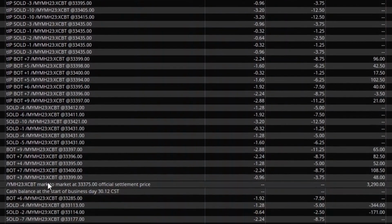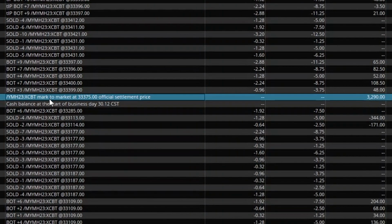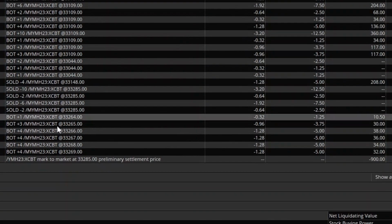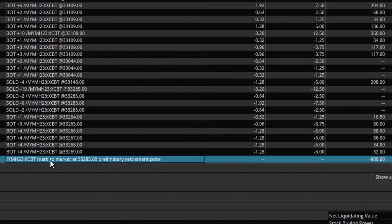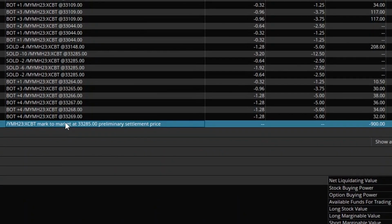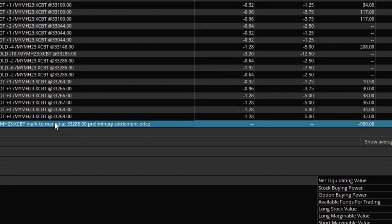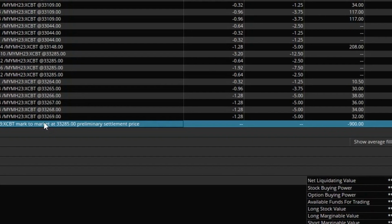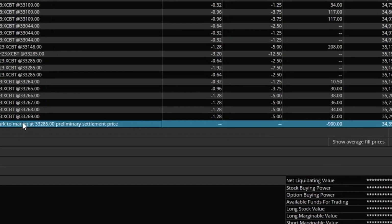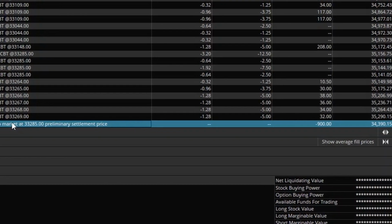Scrolling down a bit more, you can see here mark to market on the YM, gain of 3,290. And then today, mark to market of YM with basically a loss of $900. So that's why it matters when you're holding on to a futures. Some people will think it's unrealized, but in reality, it's realized at the end of the US market because whatever your PL is, it's added or subtracted to your existing cash balance.